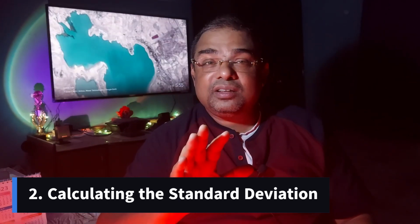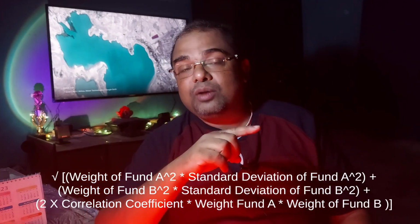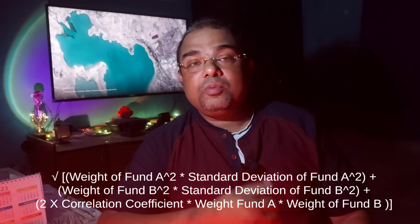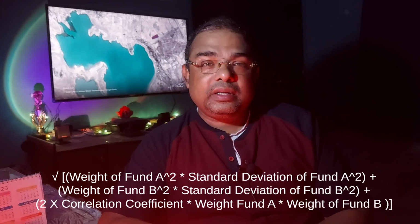Well, the standard deviation is a huge boring formula. I'll not get into the details of how we can calculate the standard deviation. You can get the numbers from different websites, but for your particular portfolio mix, this is the formula which you use to calculate the standard deviation of your portfolio. That's a boring formula. But yes, we can calculate this.